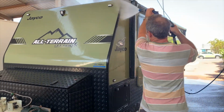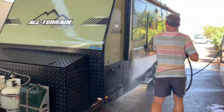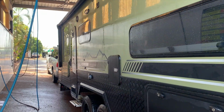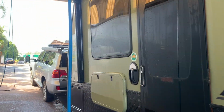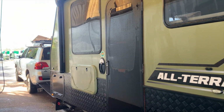Now that we're getting close to the end of our trip, it's time for Jay and Bruiser to be listed for sale. So we wanted to get them nice and clean so we could get them listed and hopefully find a new family who wants to take them on their next journey around Australia. Nice and clean. Once we had the car and the van clean, it was time for us to head off to the caravan park and check in.